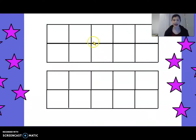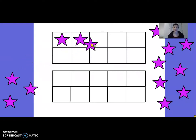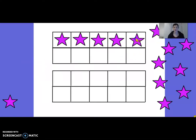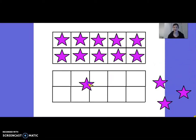So here I have got some tens frames. That's a frame with 10 squares in. And we're going to try and fill it with 14 stars. So let's have a go. We've got 1, count along with me, 2, 3, 4, 5, 6, 7, 8, 9, 10. We've got to go on to a new tens frame now.